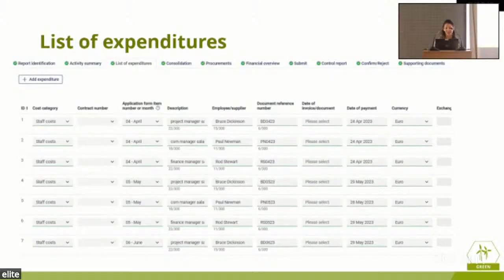Now, the managing authority, the JS, has prepared an example with singers. Paul Newman is in this example. So to have an example of the cost categories and how this table will look for you to report your expenditures, we'll go through the categories one by one. Basically, this will look like this. You will need to have the employee name, the description of their role in the organization for the project. You need to assign them to a specific cost category, which is the first column here. You need to provide the date of payment, the currency, etc.